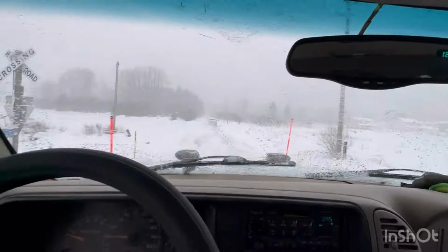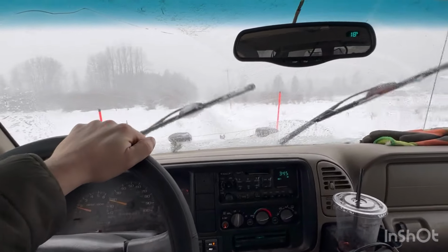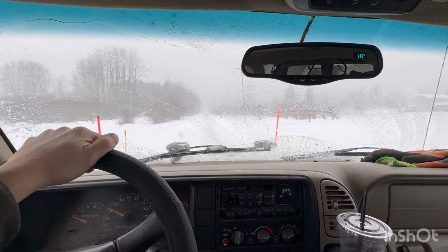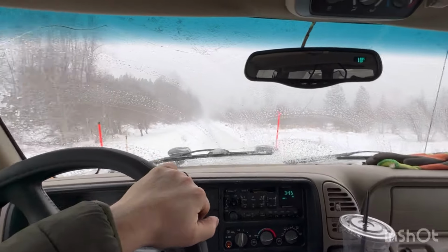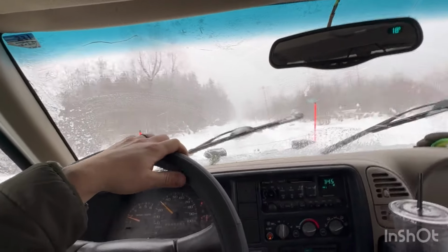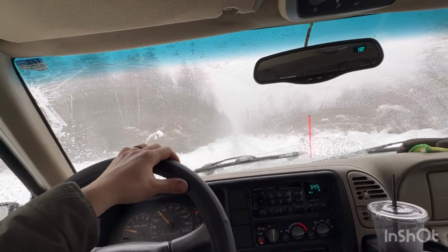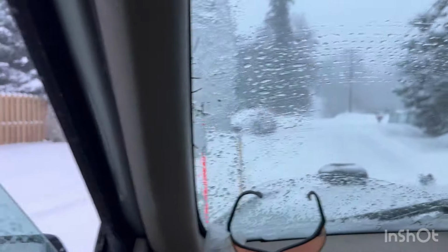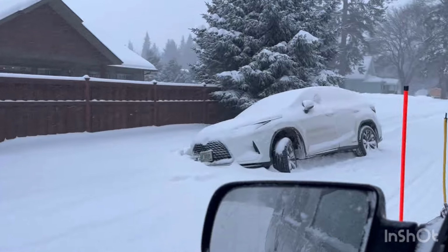Well, we're going back to the first place that I plowed this morning. So I plowed them at, is it like 6? A little bit before 6. And we've got another probably 3 or 4 inches or so. So that's bringing our storm total up near, probably about near 8 inches, I'd say. Hey, can't park there.